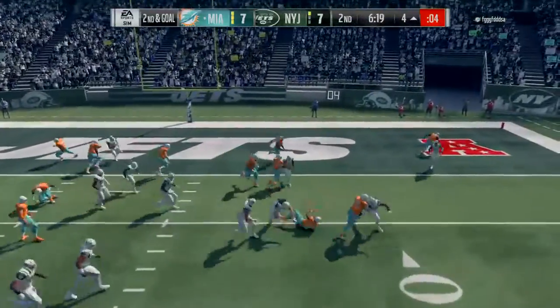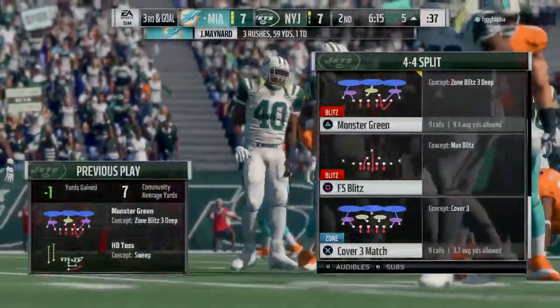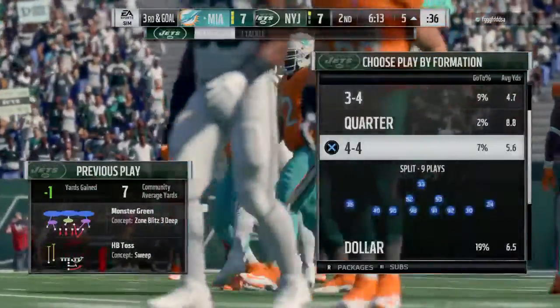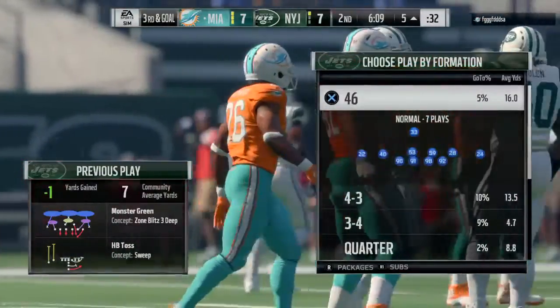Now they'll run it on the toss. And he's not even going to get back to the line of scrimmage. And they'll lose a yard that time, and that's going to lead to a third down. Two straight shots on the ground.